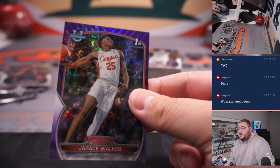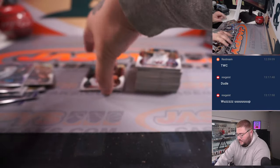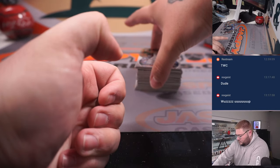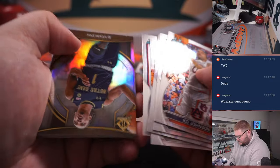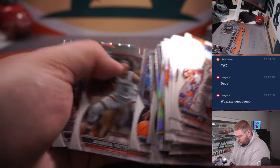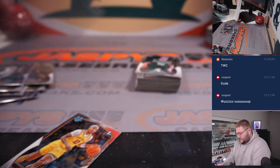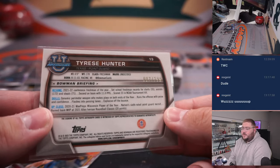Purple Mini Diamonds on the Jerez Walker out of 399 for spot J and Nathan. 137 out of 399. JJ Starling Invicta. Lava on the auto. Tyrese Hunter. The penultimate auto. Spot T. Didn't get called a lot, but Aaron grabbed one more. 007 out of 199.